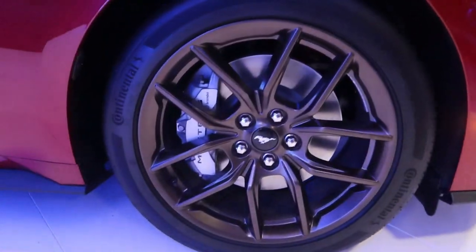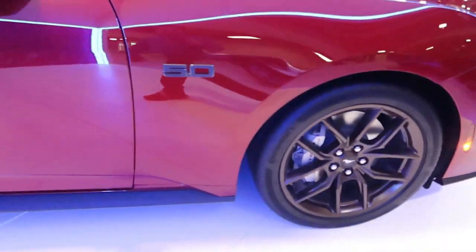There you go. It's got the bronze appearance package wheels on it. This has the bronze package on it. I have one thing to say, though. What you got? Ford, why a convertible at the auto show? Facts. And the top's not even down. Dropping the ball. It's got the new GT logo.